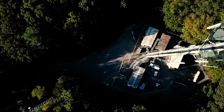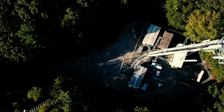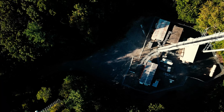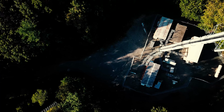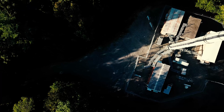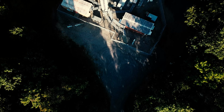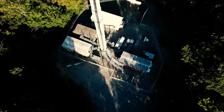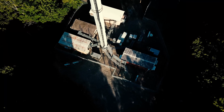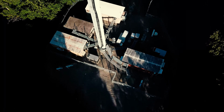I have to be really careful because if I lose signal, it will want to come home. And my return to home altitude is set at about 240 feet. And it could fly right into a tree because it won't go up because it'll already be up. So I just have to be real careful if I come down here. 217 feet altitude, 2,610 feet distance, 2 miles per hour, 47% battery. Slow and steady.